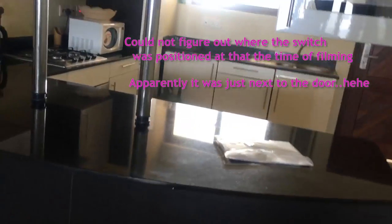There is the second bedroom. Okay, right now I can't figure out where the lights are, so I'll just skip that for now. There is the kitchen.